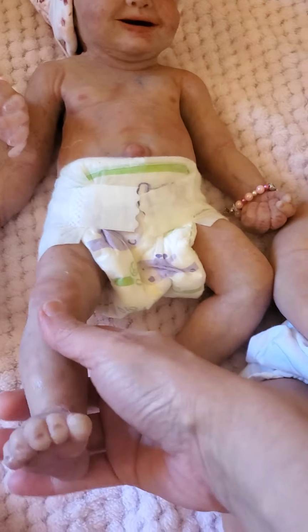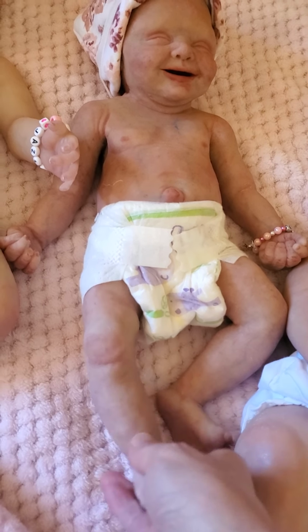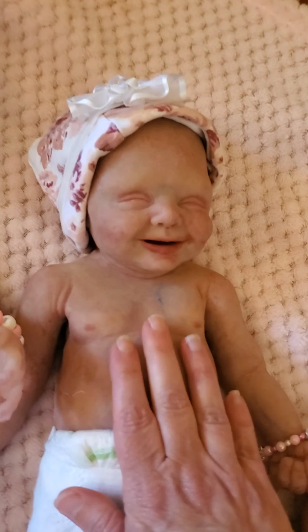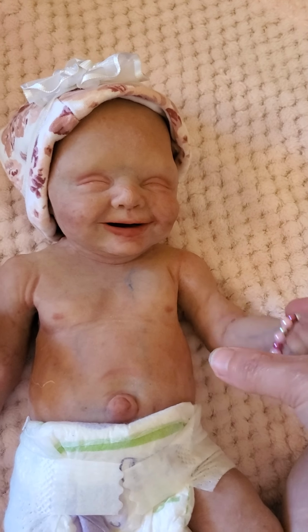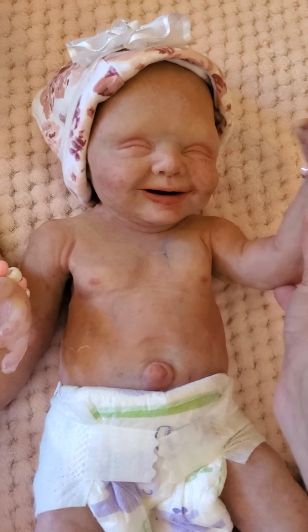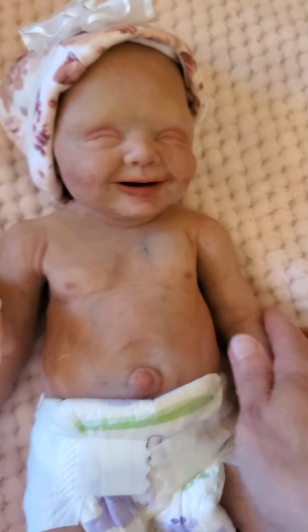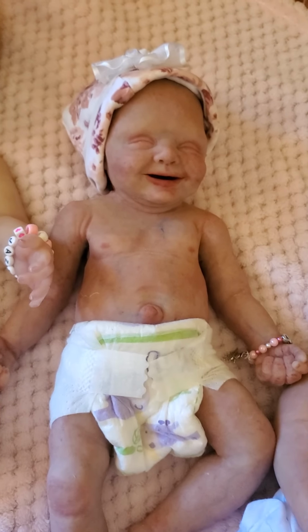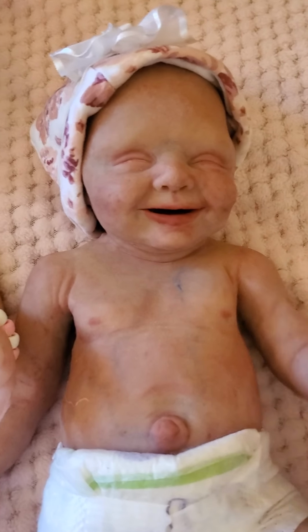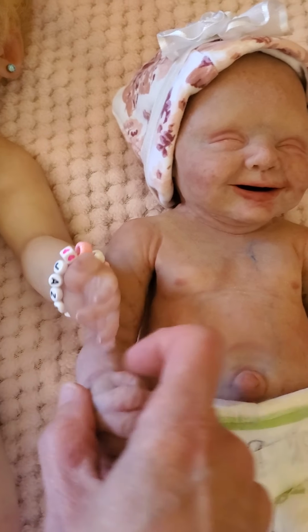She's very soft. She's like a 17-inch preemie, and she doesn't have armatures or drinking wet or anything, but she's a very soft, sweet little girl. And she has her special bracelet too, and it has an angel on it. And that's because the real Emmy baby's in heaven with Jesus, so she's going to have her special angel bracelet because she's an angel now.